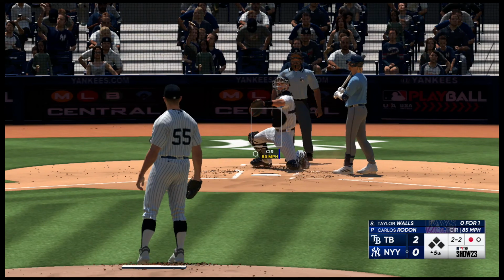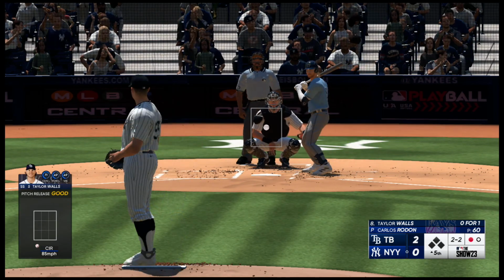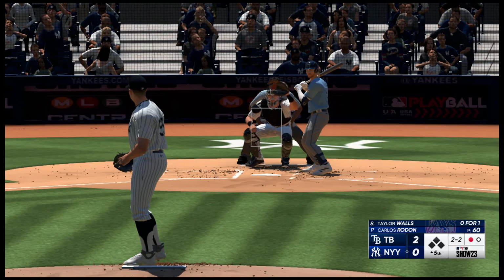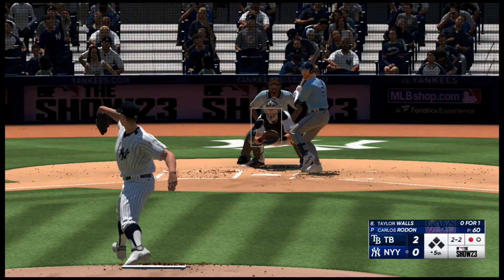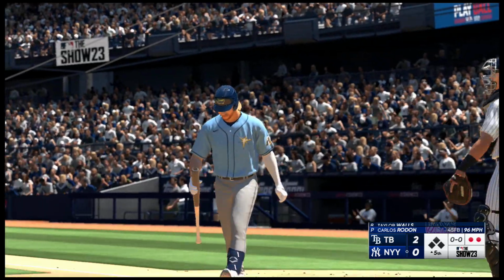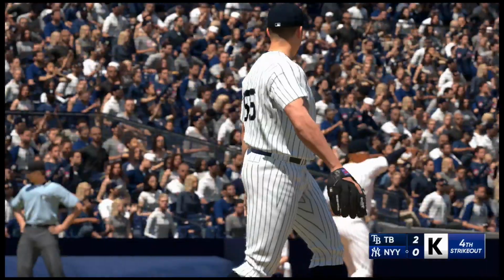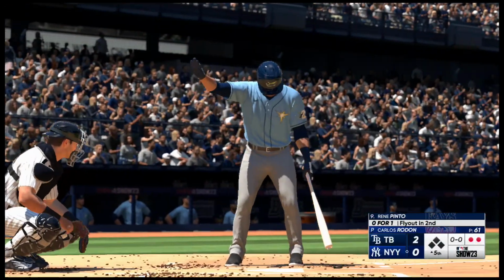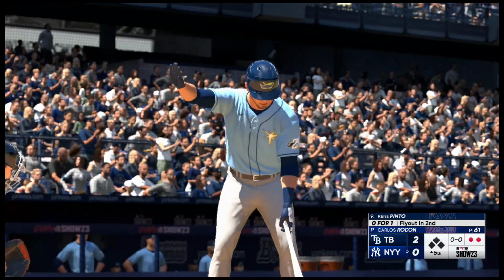Ball 2. Next offering is down low. One away. Swing and a miss, struck him out. Chased the fastball up the ladder for strike 3. Up next for Tampa Bay, Rene Pinto, the catcher. He's 0 for 1. Now we've got 2 outs.